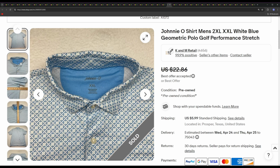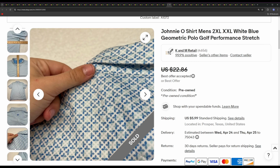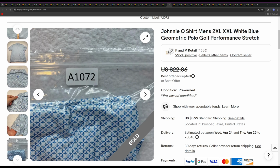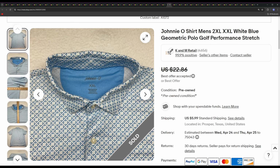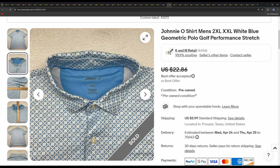Next, we've got a Johnny O Performance Polo, polyester spandex, geometric print. This is a type of Johnny O we do still pick up today, but most of the Johnny O stuff is worth pennies now. So cotton material especially, but these geometric performance polos and stuff are still worth some money, especially size 2XL. This polo has literally everything going for it whenever it comes to the size, the material, the pattern, and it still sold for $19.01.